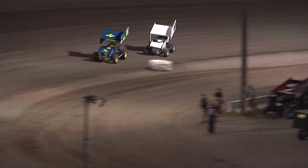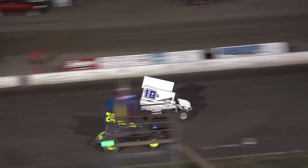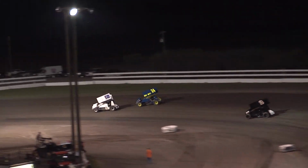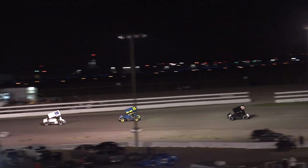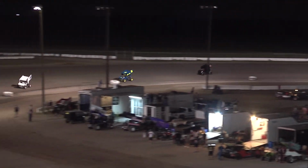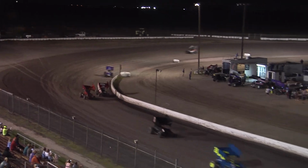Marcus Thomas looking to the outside, now dives down to the bottom, trying to get the lead away from the 24, Joseph Casper. He's got it as he goes into turn number one. Thomas to the point. Casper now second. Logan Payne running in third. Kobe Stubblefield, our defending track champion, runs in fourth. White flag in the air.